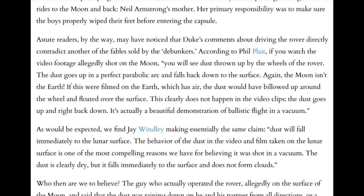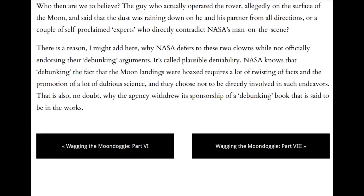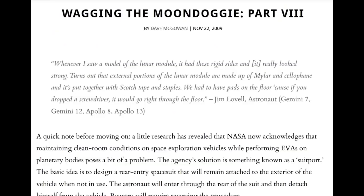There is a reason, I might add here, why NASA defers to these while not officially endorsing their debunking arguments. It's called plausible deniability. NASA knows that debunking the fact that the moon landings were hoaxed requires a lot of twisting of facts and the promotion of a lot of dubious science, and they choose not to be directly involved in such endeavors. And that brings us to the end of Part 7 of Wagging the Moondoggie.